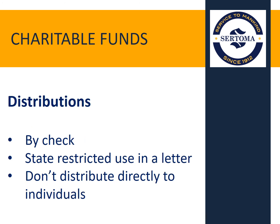Fundraising dollars may be distributed to government agencies, schools, nonprofits, and in some cases, individuals. Distribution should be handled by check, and any restricted uses should be included in a letter accompanying the check. When dealing with individuals in particular, your club should be even more specific in use. Clubs should not write checks to individuals when possible. Instead, funds should be distributed directly to the medical provider, school, or other entity on their behalf.